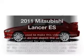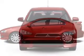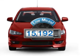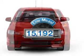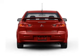Imagine yourself in this 2011 Mitsubishi Lancer. If you're looking for an automobile with great attributes, look no further. Get more for your money with this vehicle that features low mileage and dependability. With an efficient four-cylinder engine, the powertrain includes front-wheel drive, driven by an automatic transmission.